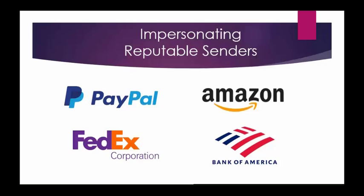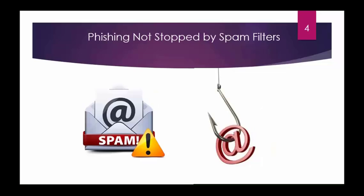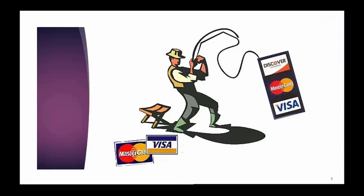The most effective phishing attacks impersonate well-known reputable senders. These attacks must piggyback on this trust in recognized brands and people in order to get you to take their bait. As a first line of defense, spam filters focus on detecting bad mail, but largely miss phishing emails, allowing the attack directly into the inbox. So how can you tell which messages are real and which are fake?